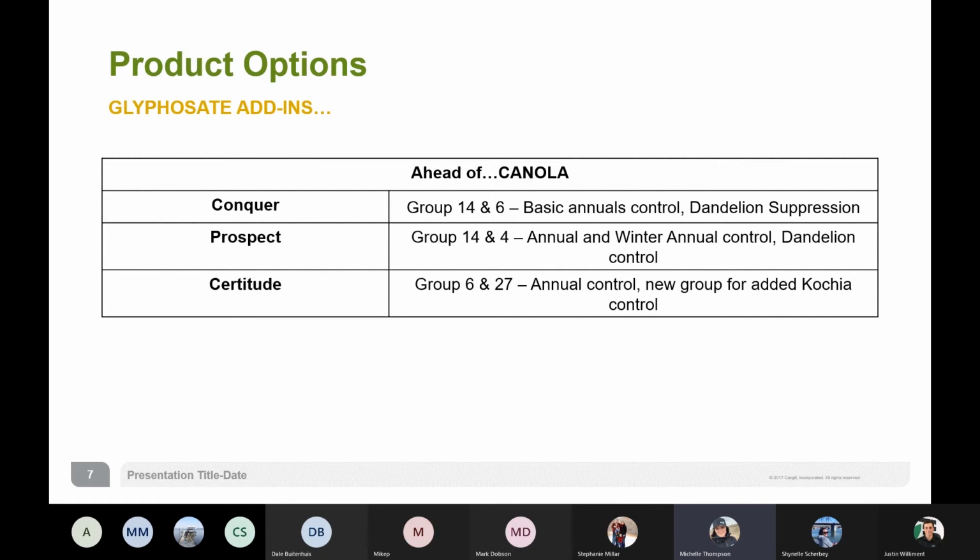Prospect is a newer one that came out last year. It's a group 14 and 4. And with that group 4, what we're doing is we're getting annual and winter annual control and then actual dandelion control. And what I love about Prospect is if you do have large overwintered cleavers, Prospect will do an amazing job. It will smoke those cleavers for you that are actually pretty large. So that's where I would really fit Prospect in.